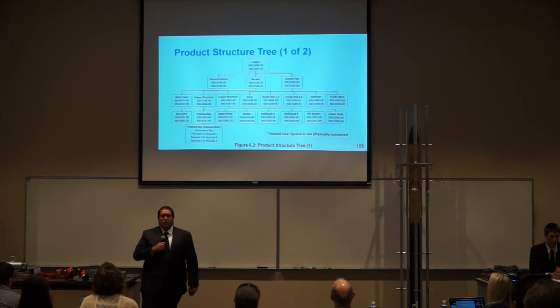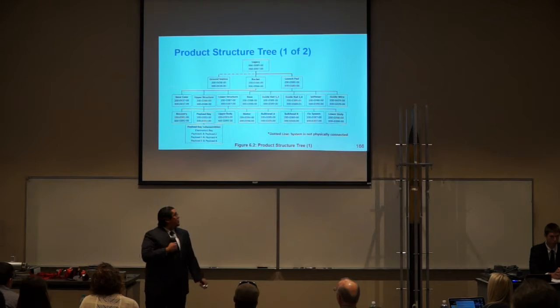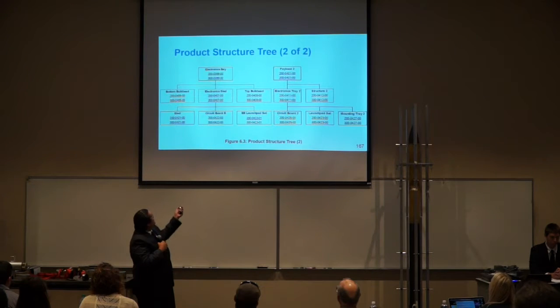Here we have our product structure tree, or part of our product structure tree, which represents how the system gets assembled together, starting on the lower levels, which have only individual parts, building up until we have our fully assembled system. For this case, this will be level 1, level 2, 3, 4, and on our following page we'll have 5th level, 6th, and 7th level.